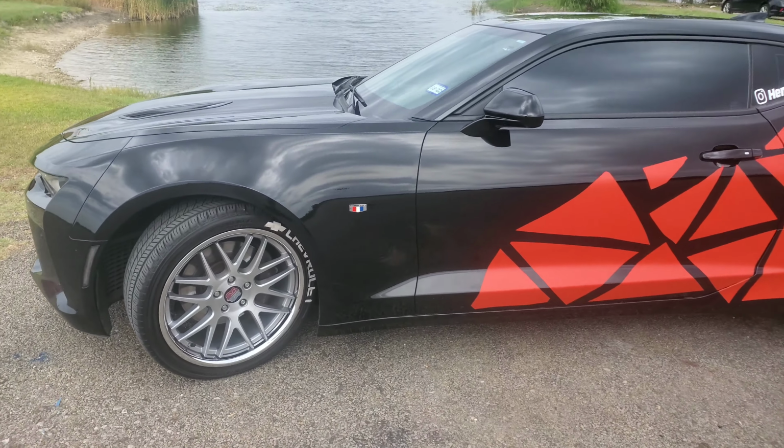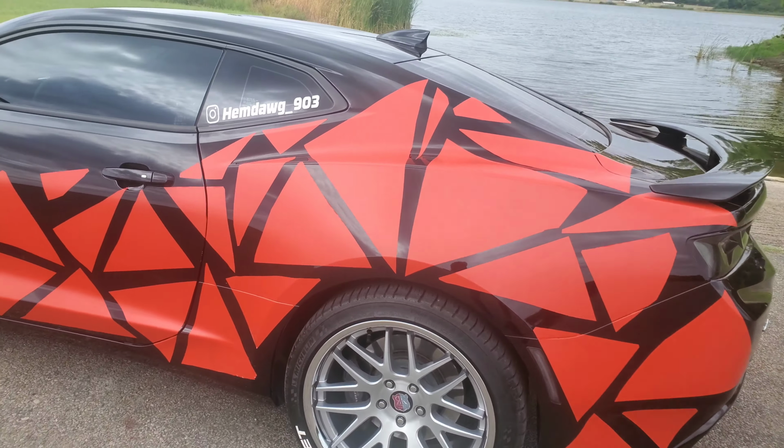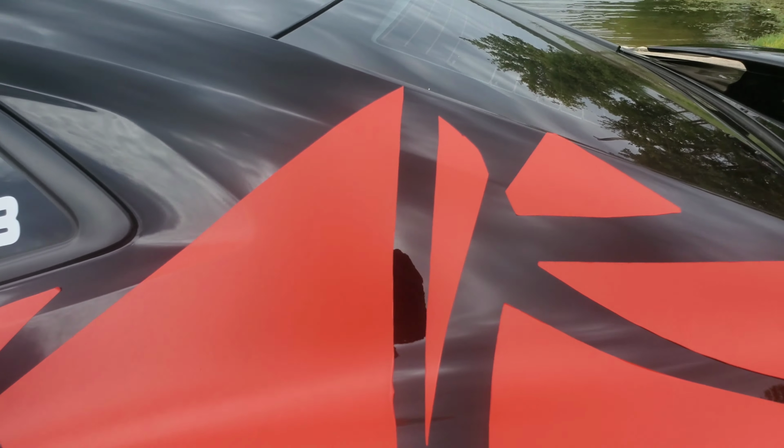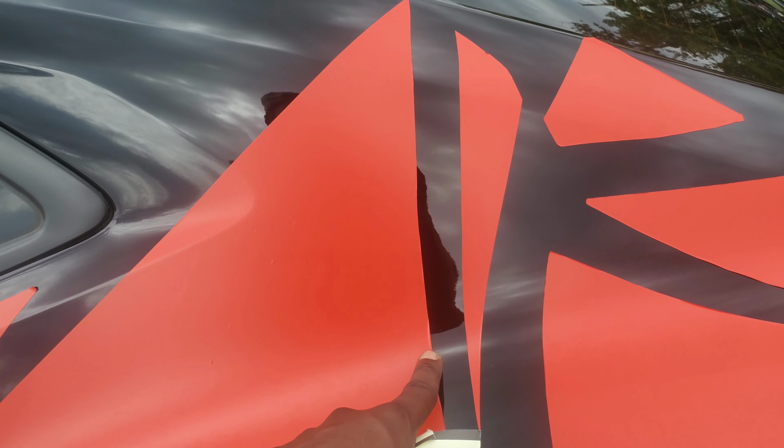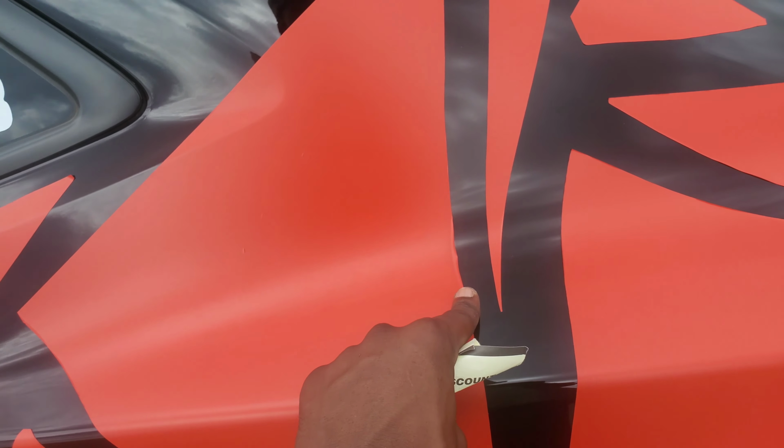I try to get another look at the car. Just get a little walk around on it, see the wrap, how it's holding up. This is probably by far the worst wrap job that I've done, even though I don't do this professionally. And I don't wrap cars. That's just a disclaimer. I don't want to wrap cars. It's not my desire to wrap cars. Please stop asking me to wrap your cars.